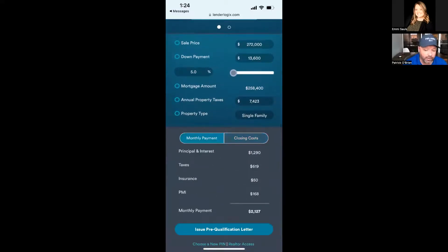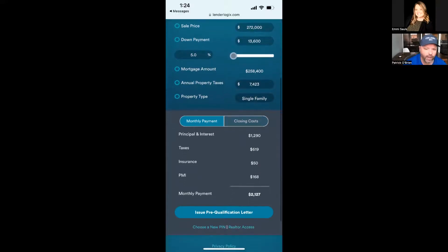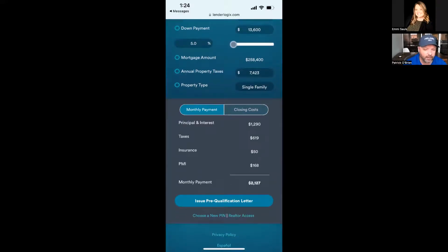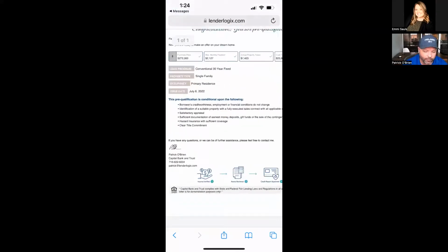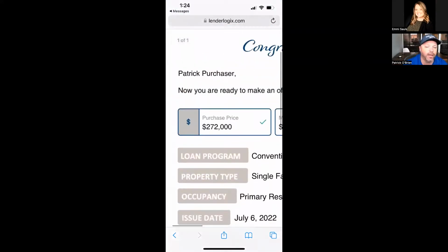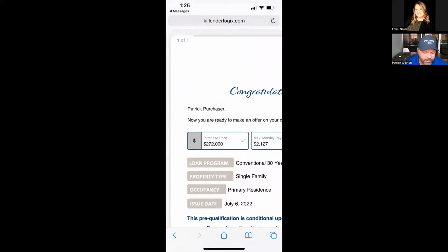And again, our borrower still qualifies because we set them up for a payment up to $2,800. So with our payment of $2,100 here, our borrower still qualifies. So if our borrower now wants a letter for the $272,000, they can click that button, issue pre-qualification letter. And now they're generating an updated pre-qualification letter for $272,000 instead of the original $250,000 letter that we set them up with.